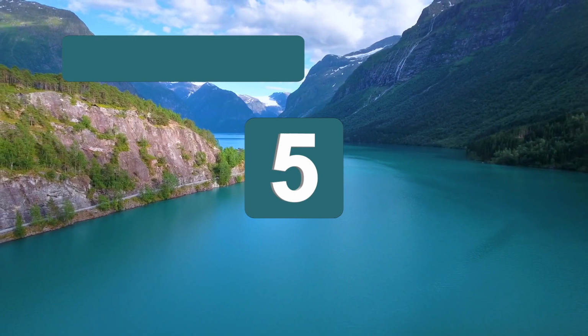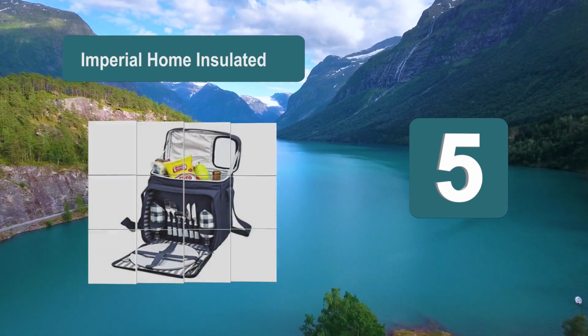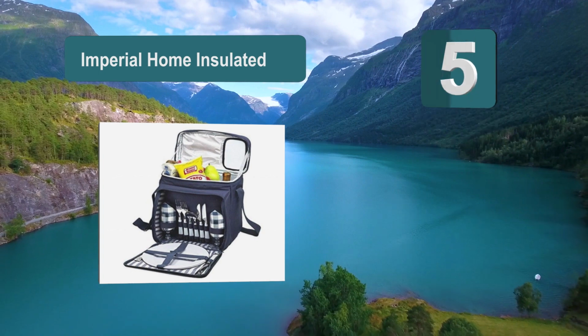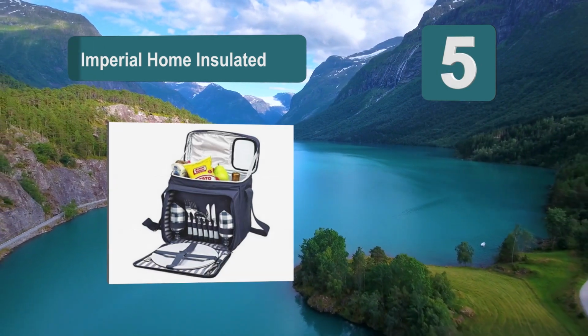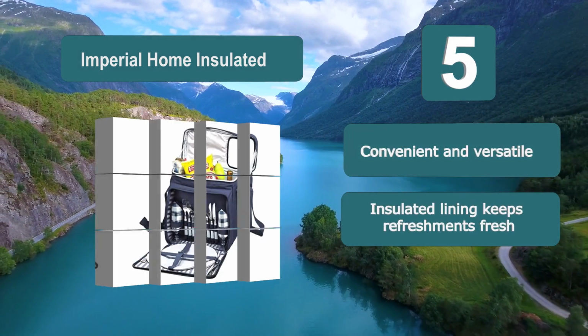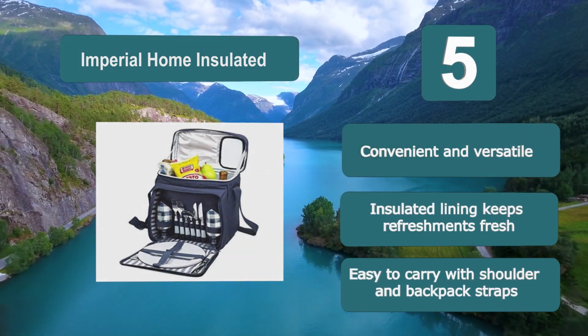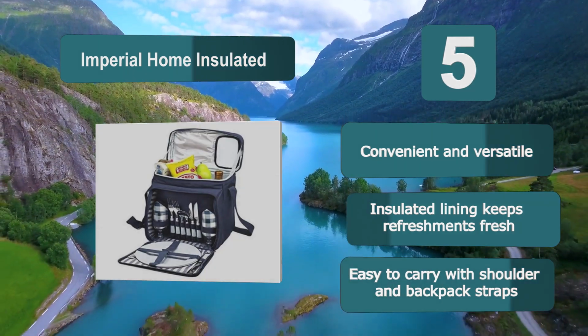Number 5. Imperial Home Insulated Basket, but it is the ultimate in portability and versatility. The backpack and shoulder straps make it perfect for long excursions. It also functions as a lunch tote and cooler for camping, beach excursions, and other outdoor activities. Convenient and versatile. Insulated lining keeps refreshments fresh. Easy to carry with shoulder and backpack straps.